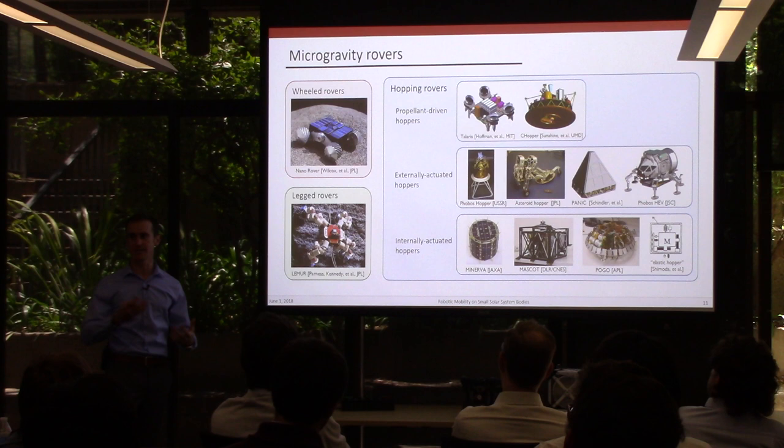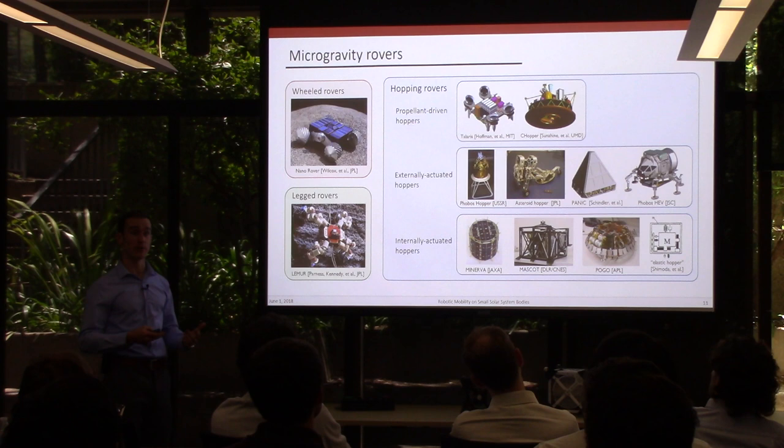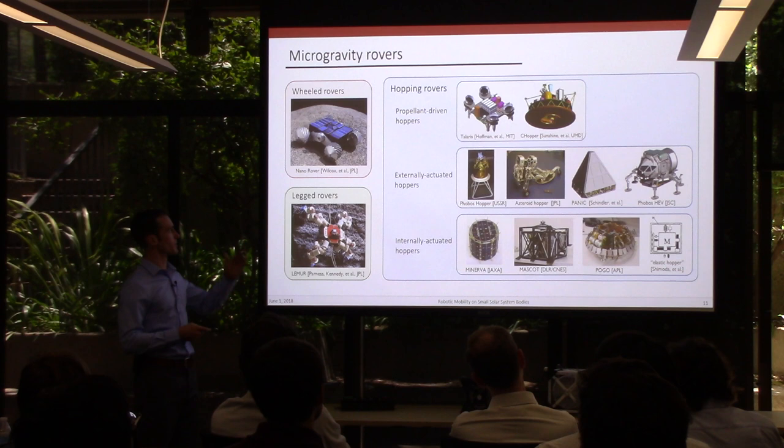So as you might have deduced from my flyer in the title slide of this talk, hopping has become a very popular concept for mobility in microgravity because you're almost inevitably going to bounce away from the surface anyway. So the idea with hopping is let's leverage that to our advantage instead of trying to fight it. There are 3 general types of hopping concepts in terms of how they physically manifest: propellant-driven, externally actuated, and internally actuated hoppers.